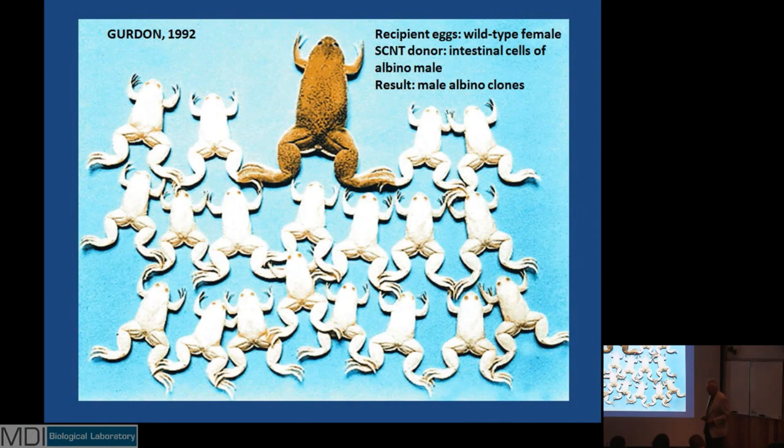This was from a paper by John Gurdon in 1992. It shows the results of taking wild-type female eggs, which will be the recipients, and intestinal nuclei from male donors to transplant into the enucleated eggs of these wild-type females. Now, the donors are albinos. They have no pigmentation, as opposed to the brownish-green pigmentation of the normal wild-type Xenopus. Gurdon did a series of these transplants, and guess what? We get male frogs. They're albino.